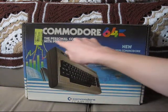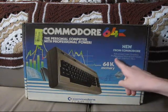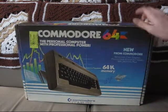So here's the front of the box. It's just got the Commodore 64 logo on it right there. The personal computer with professional power, new from Commodore, advanced color graphics, professional sound and music, 64K memory plus. Yay, 64K of memory. Yay, that's a lot, isn't it?